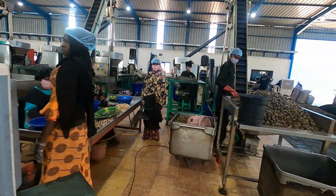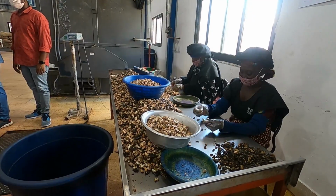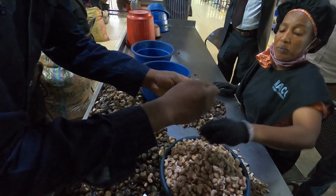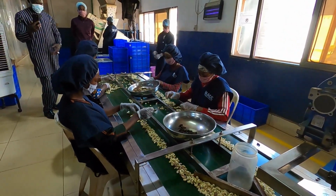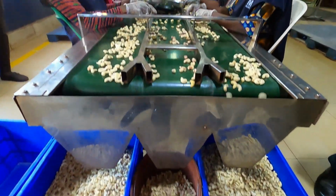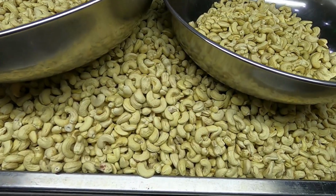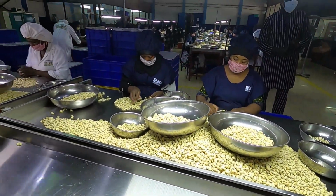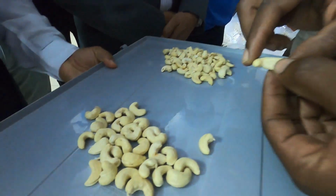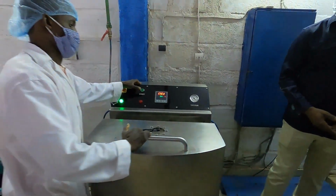Peeling is the fourth step. It consists of removal of testa using the methods of manual peeling or machine peeling. Pre-grading of the peeled kernels also takes place at this fourth stage. Grading is the fifth step, which involves the classification of the cashew kernels based on color, shape, and size. It could be done manually, by the machine, or a combination of both.